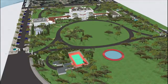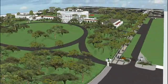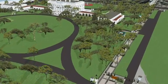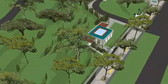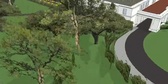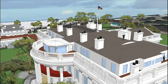From this angle you can see all the elements of the south lawn in relation to each other. Here you can see the southeast gate, which is the gate used by most regular visitors to the White House. The Visitors Center is the place where public visitors to the White House go first for a security screening. And here you can see the third floor of the White House, with the solarium sticking out over the south portico.